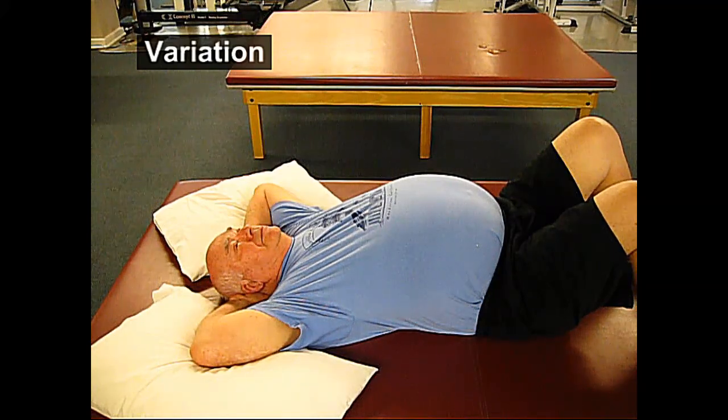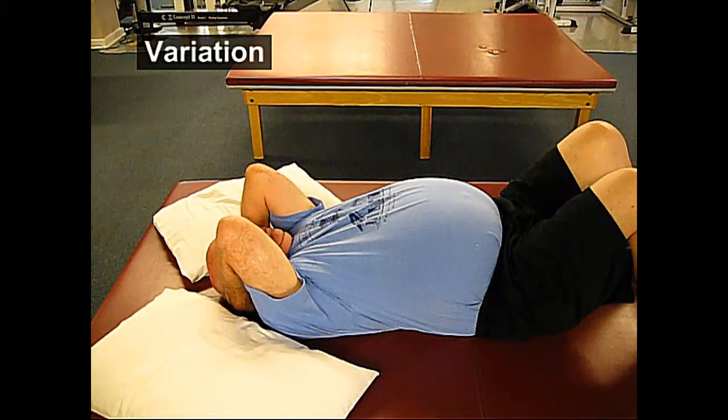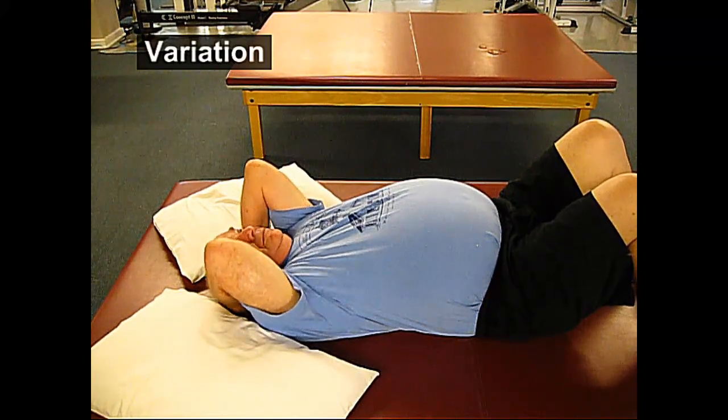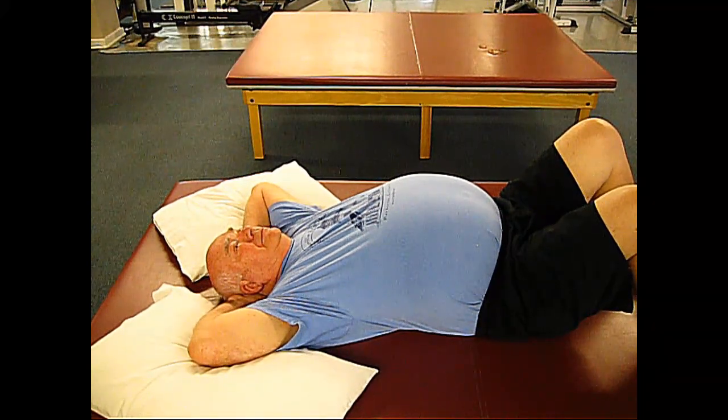And if you can't get your elbows all the way down to the mat at first, just use a pillow or two underneath your elbows so you have something to push against. As your shoulder posture improves, you can take the pillows away in steps until you can reach the mat with your elbows.